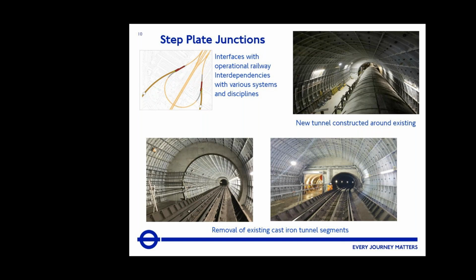So there's spheroidal graphite iron rings bolted together, and that's all hand dug around the existing structure. And then over a series of weekend possessions, we removed the existing cast iron tunnel segments to bring the Kennington Loop into the new step plate junction structure. And you can see the photos at the bottom there of the existing old track in the new step plate junction tunnel.